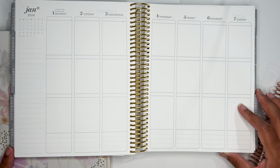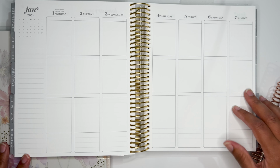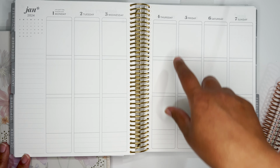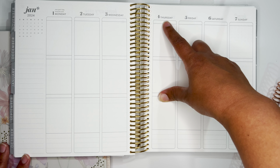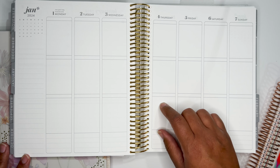I don't know if they were the first ones in the game to do the vertical layout, but they may have been one of the first. And people love this. I definitely am team vertical. I like the vertical more than I like the horizontal.